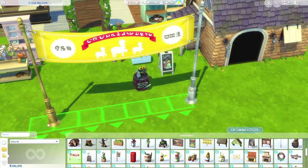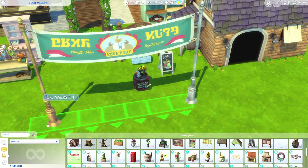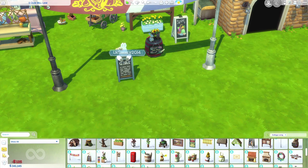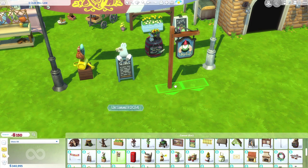Then we have this festival flag, which is super cute. Some more display boards. This one's really cute. It's got a llama standing over the side. And then, yeah, there's just so much stuff, guys. So much stuff in this pack.